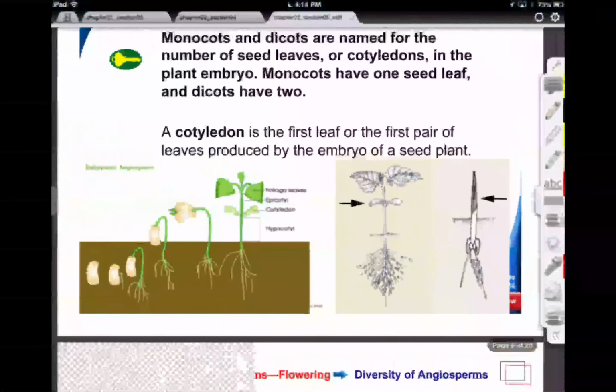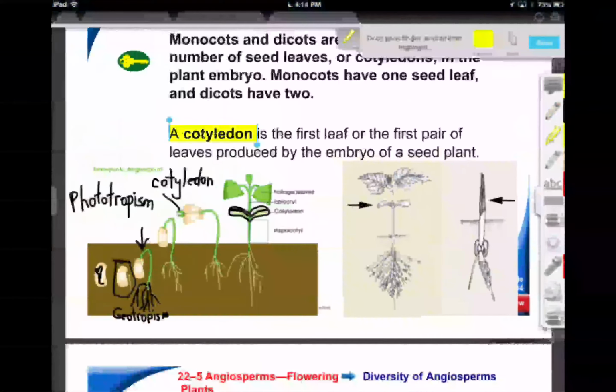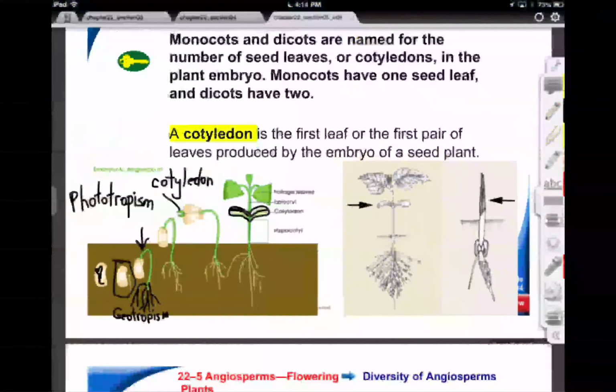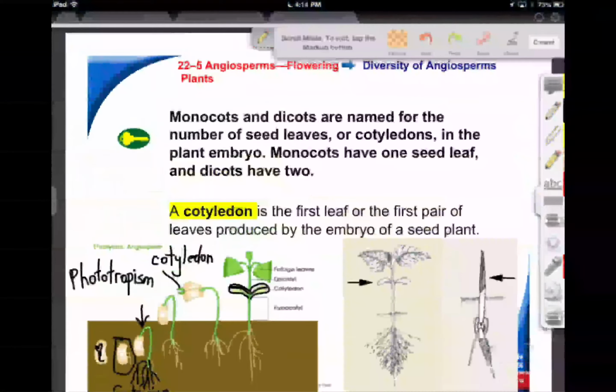Now we're talking about monocots and dicots. So I was stressing the importance of the cotyledon, the embryonic leaf, or leaves. It turns out that's a really neat way to differentiate flowering plants. Is it born with one embryonic leaf? Is it born with two? That's why we say we've got monocots, which have one embryonic leaf. Or are we looking at dicots, which have two?